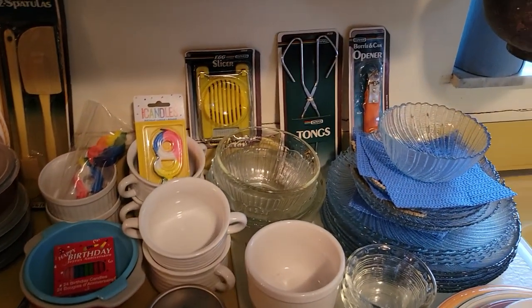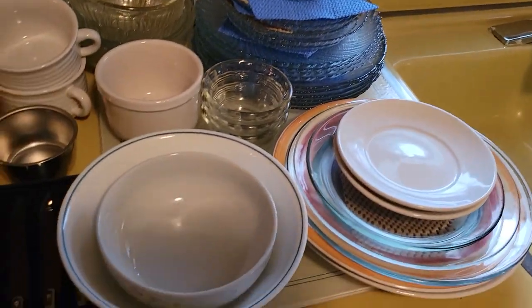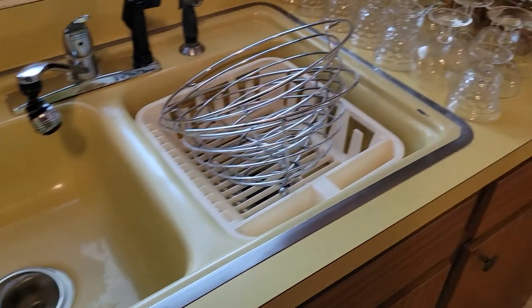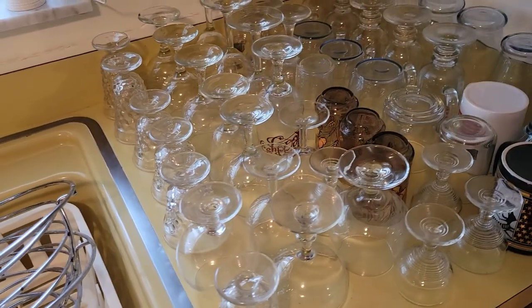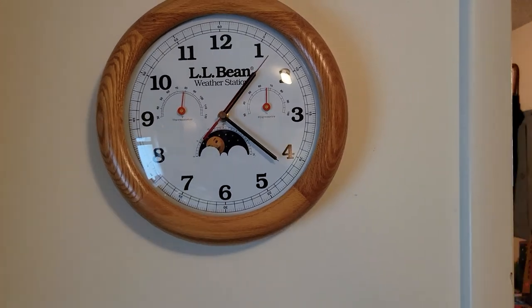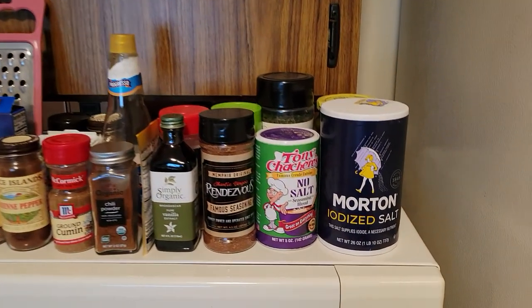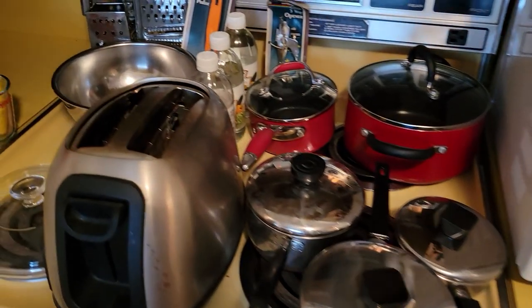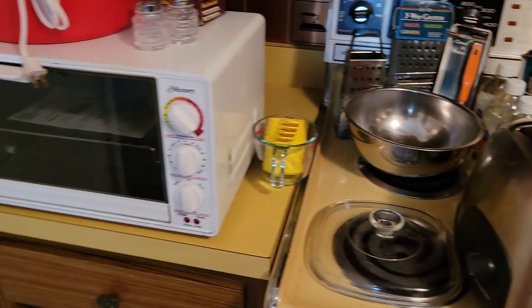Okay, going along here. We've got a few odds and ends. We've got some plate sets here. Beautiful, beautiful knife set here. Glassware this side. Okay. Look at that. Okay, I'm gonna back up, go over to this side. Okay, spiceware there, pots and pans, okay, toaster oven.